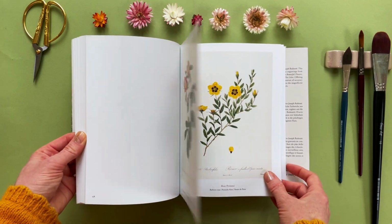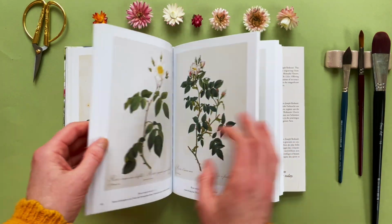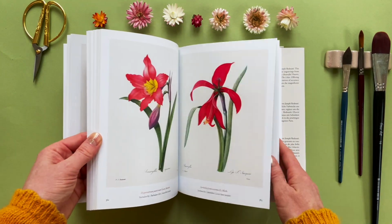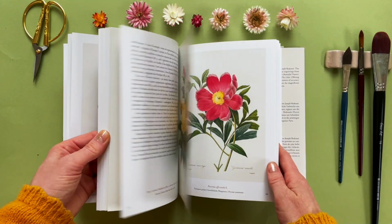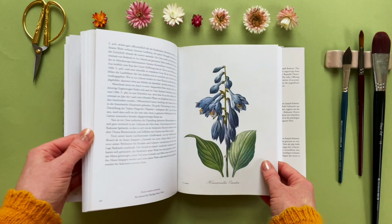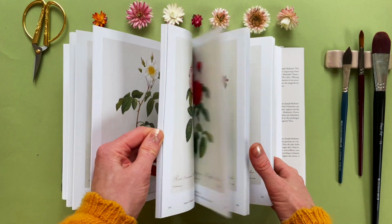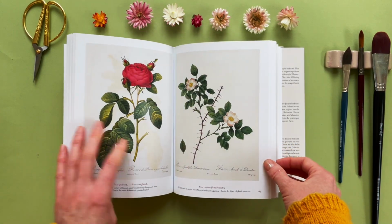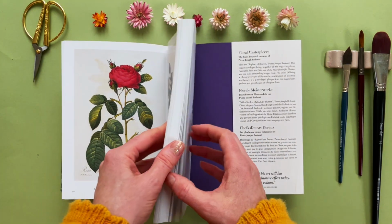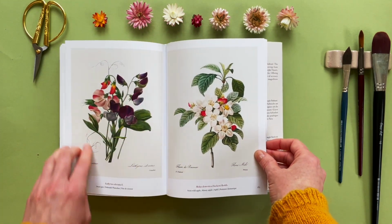Roses, very elegant as well. I think these are all watercolors. Yes, lots of roses, peonies. It's just a gorgeous book, and it'll give you inspiration on how to display your flower or plant in a very elegant way.